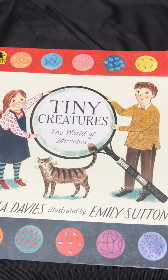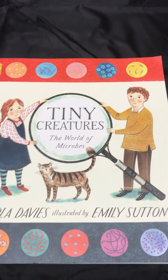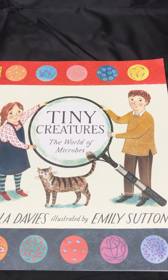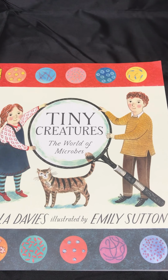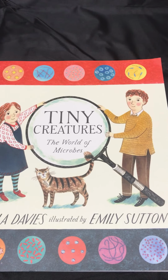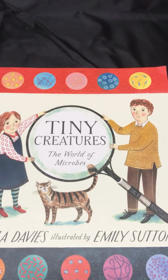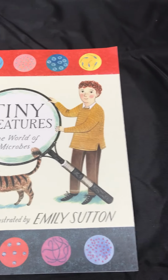This book, one of the Gallagher books that you'll be voting on which is your favorite, this one is called Tiny Creatures, The World of Microbes. And in this book, we're going to learn some things about the science of why there are things that we can't see, that some of them are busy doing really great things, and some of them can make us sick. And it just helps us understand why it's so important to wash our hands and learn lots of other things about microbes. So let's begin. Tiny Creatures, The World of Microbes by Nicola Davies and illustrated by Emily Sutton.